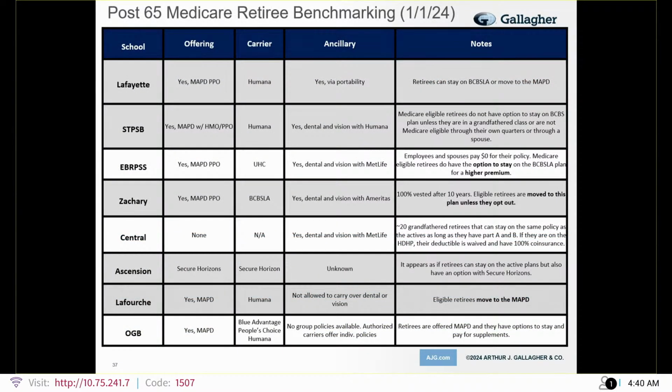These are just some benchmarkings compared to other school systems. I just wanted to get some of that information in front of you so you can see what other school systems are doing around here in Louisiana.